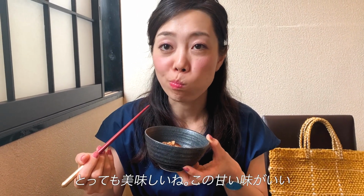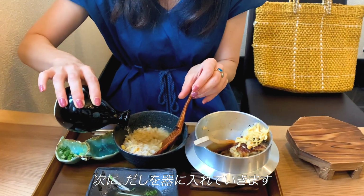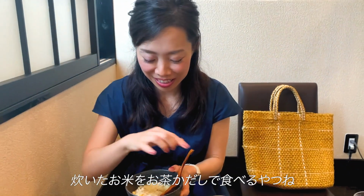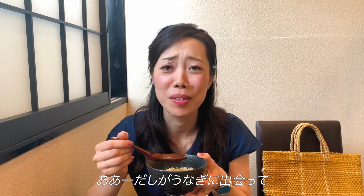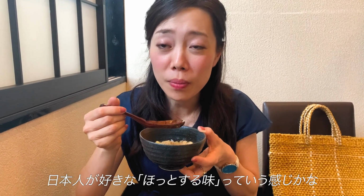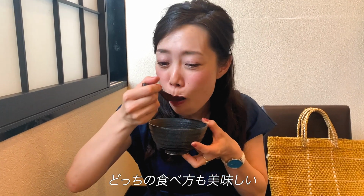Pretty nice. I like that sweet taste. Next, you pour dashi soup in the bowl and eat it like Japanese ochazuke, boiled rice soaked with green tea or dashi. Dashi meets unagi. Together, they create umami taste. It's a popular Japanese comfort food, I would say. It tastes delicious in both ways.